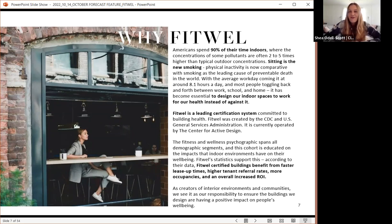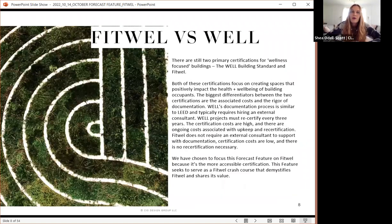So what we're really diving into this to learn is, as the creators of these interior environments and communities, we see it as our responsibility to ensure that the buildings that we are designing are having a positive impact on people's well-being. We wanted to explore Fitwel versus WELL.